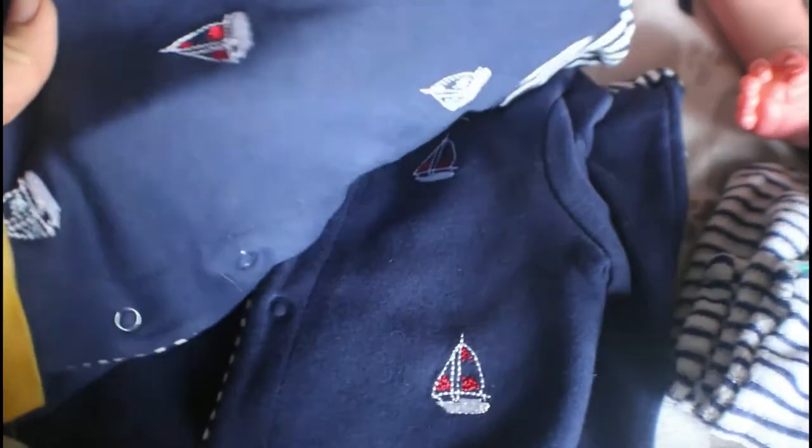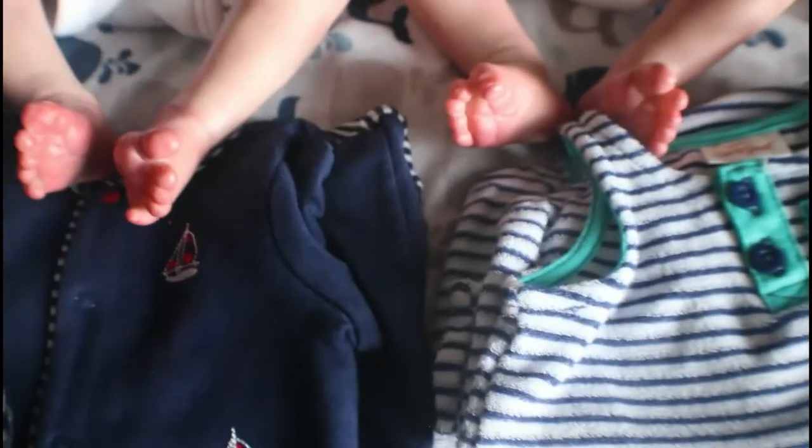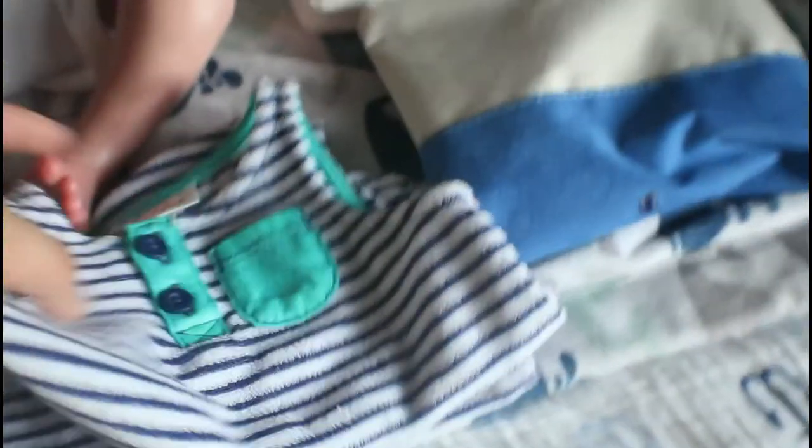First we're going to do the goodies. Well, this kind of got messed up. They have these sleepers, and everything's brand new. Everything has their tags on. I bought it for them because I didn't have two of everything, so there's two of those. They have hats, but they're wearing them right now. They have these from Cat and Jack, and they're very soft. There's two of those also.